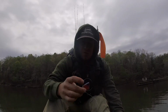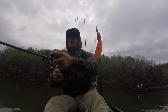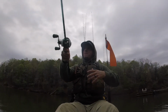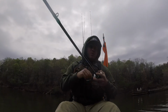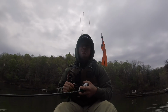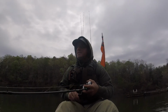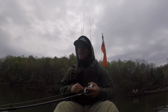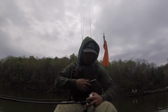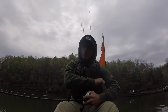Maybe switch to a red rattle trap, and hadn't made very many casts with it till he came. Throwing it on, I don't know if you can see that behind me, steep clay bank. Throwing it on some clay banks, rocky banks. See what I can scratch out. Got less than an hour left now. We got an hour and 9 minutes left.